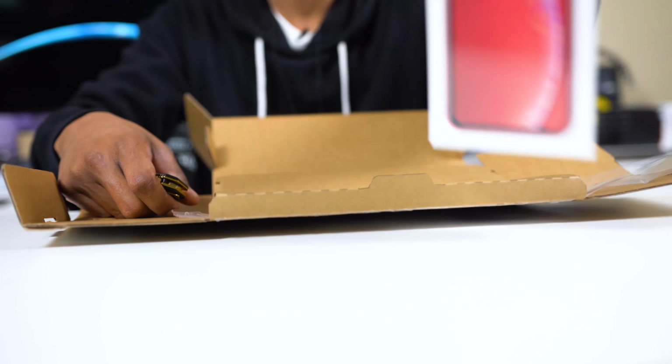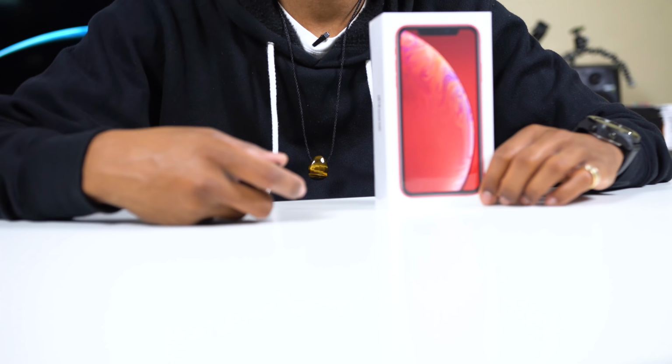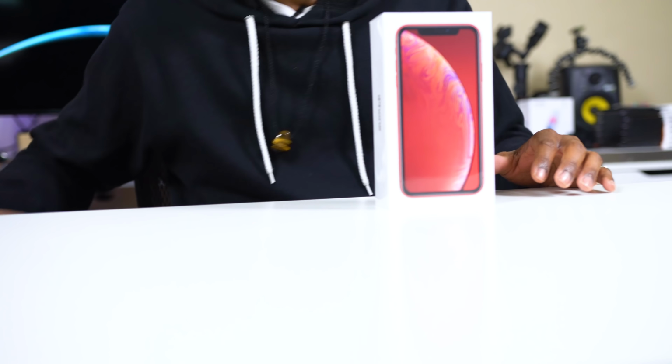What color did I get? Bam! That's right. All red, Product Red, iPhone 10R is in the building. It's in the building. Why did I grab the iPhone 10R?